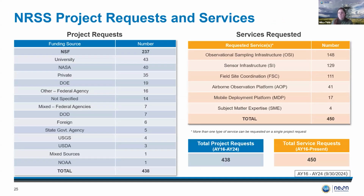These tables here demonstrate the total number of awards coming from different funding sources and then the services that are requested. The left table shows the number of project requests and the identified sources of funding where they're requesting it from or where they've secured it from. To date, we've had more than 438 NRSS requests. And as you can see here, NSF is by far the number one source of funding requests.